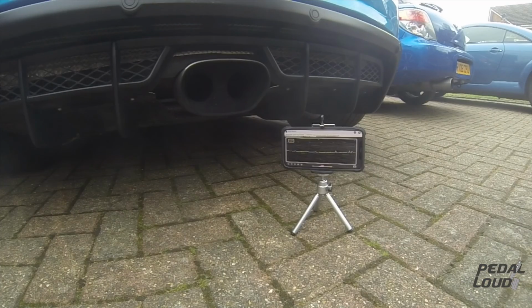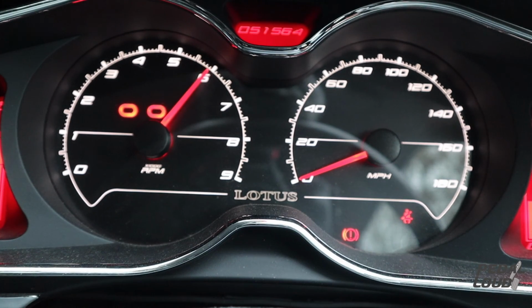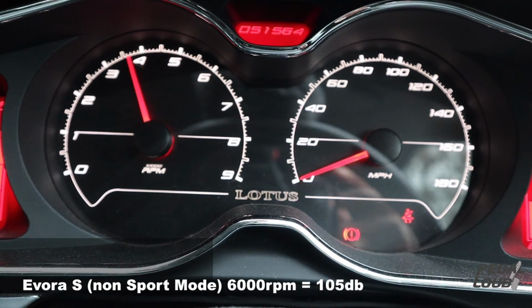In conclusion, either the Evora is a lot louder than I thought and too loud for the Goodwood 98 decibel track day, or the app on the iPhone decibel meter is completely wrong. Let's hope the app on the iPhone is wrong, but I don't think they are. Anyway, the results are, when this car is idling at half a meter away, the decibel noise level is around 80 decibels. When you rev it around three quarters, I think we got to like 6,000-7,000 RPM, it gets to about 105 decibels. So, and actually a bit over, so even the 105 decibel track day, this thing's probably, dare I say, without some proper test equipment, might not even do it.